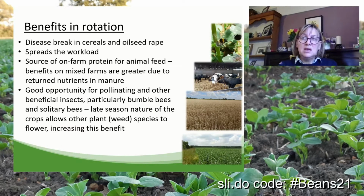Of course, one of the key benefits is this break that we get in disease infection in cereals and oilseed rape. And it spreads the workload, so drilling dates and harvest dates can be slightly different, which might help in terms of operations on farm. So many growers are growing beans for use in animal feed on farm, either as a silage product or as crimp grain. And often the benefits there are greater because we've got the return of nutrients in the manure onto farms. And of course, they do provide great benefits for pollinating and other beneficial insects, particularly bees.